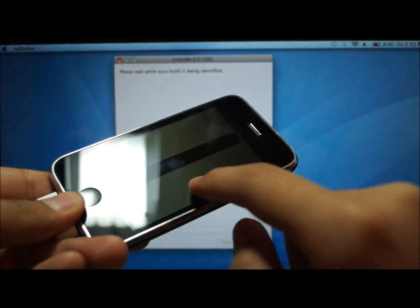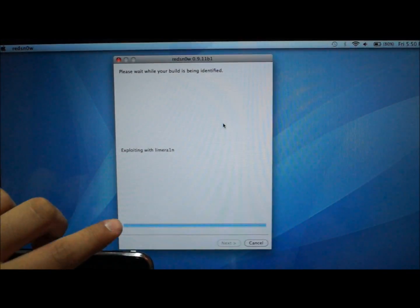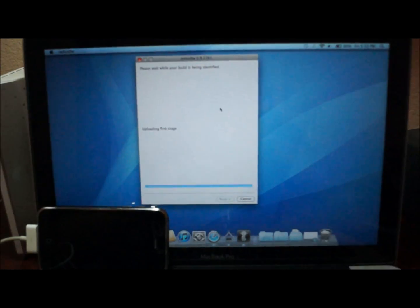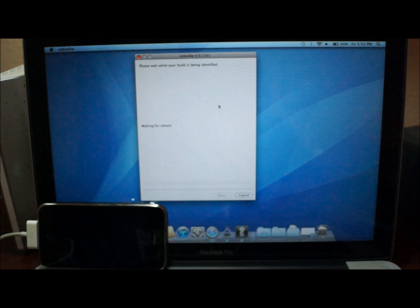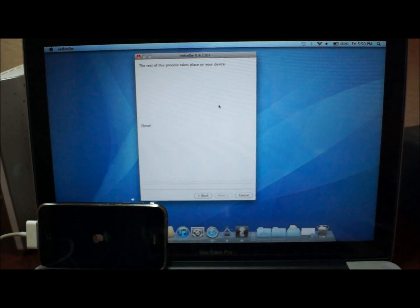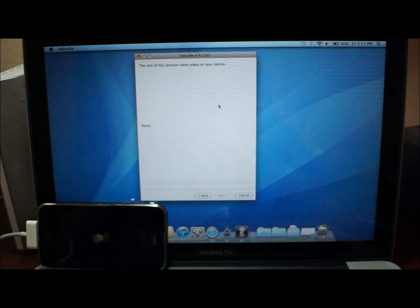You probably see this, your screen didn't mess up, don't worry, it'll go away. Okay, it's exploding with lime rain. I'll just set this right here so you can see. Waiting for reboot. Okay, you probably see a little pineapple here. Don't worry, that's not permanent either, that's just temporary. Every time you boot tethered, you're gonna see this.